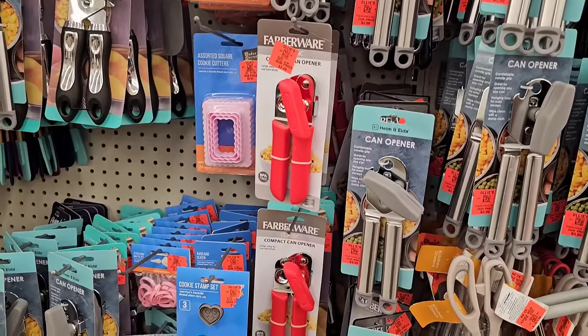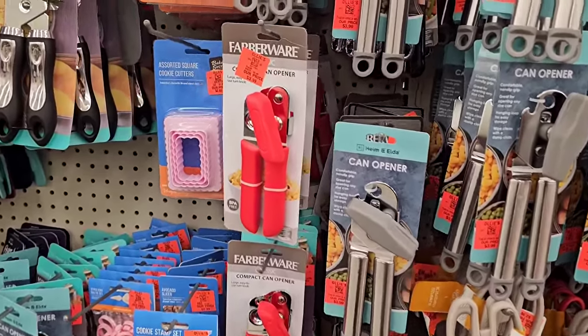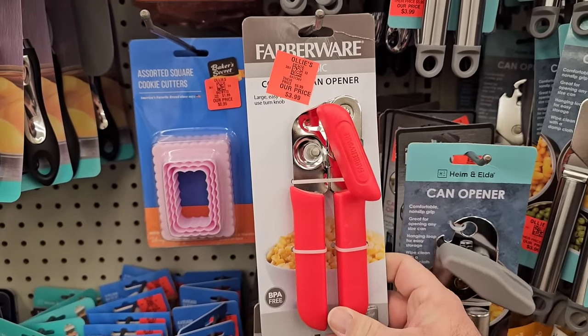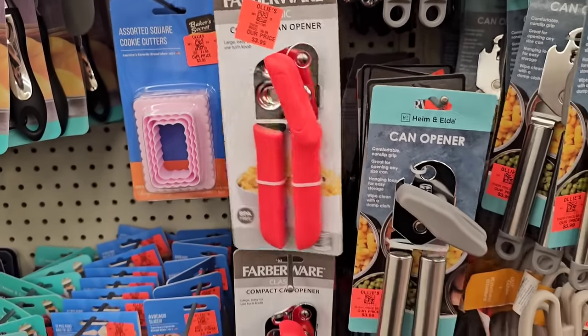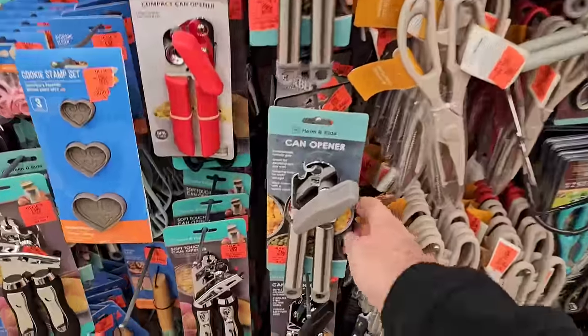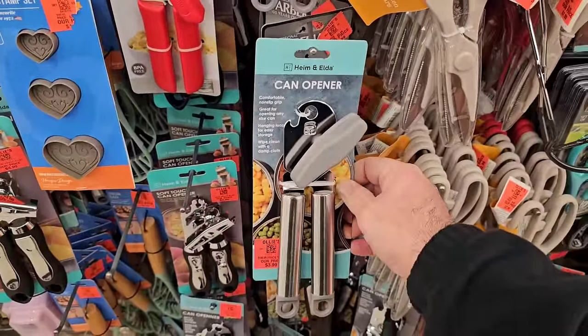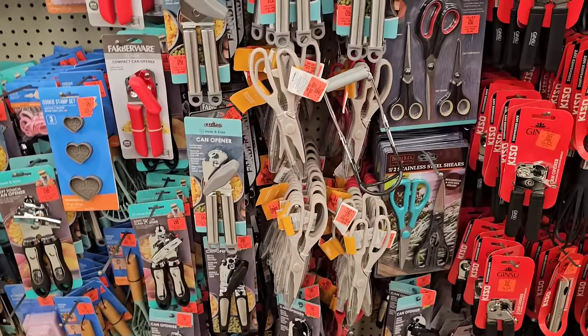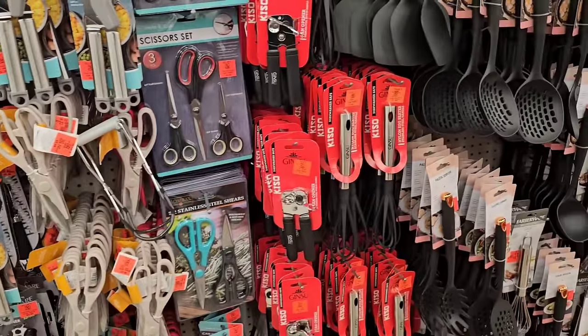That's really nice, though. Good deals on some of these things too, like Farberware. They sell pretty much everything Farberware. They got the can openers. We have the same can opener. I think I paid like $10 for it somewhere. $3.99 here. I'm half tempted to buy another one because those things break from time to time. Here's a nice one. What is this? $3.99 for that one. Yeah, got the different meat cutting scissors, so you don't even have to use a knife there.